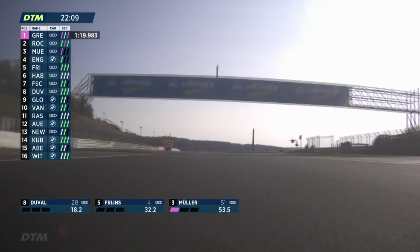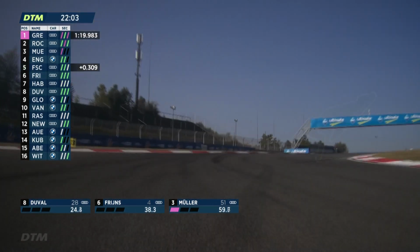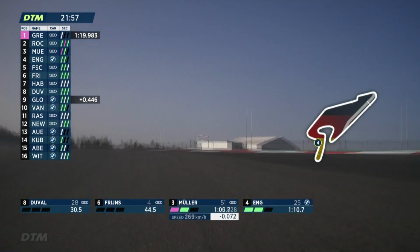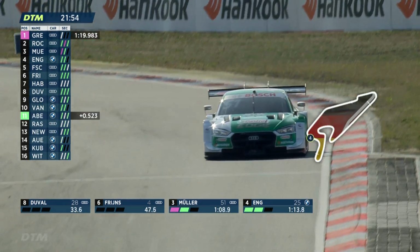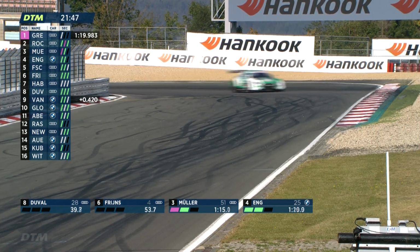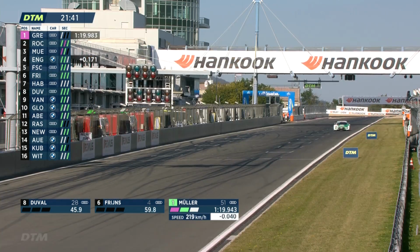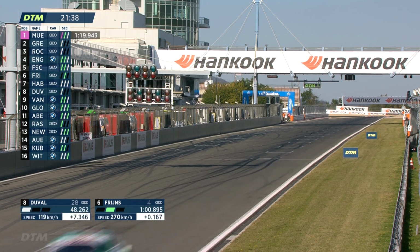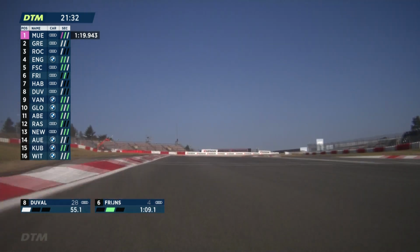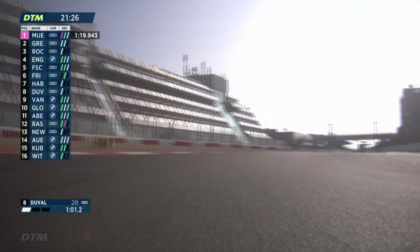So too is Robin Freins, who we're on board with. Turn 5 is where we're at. Heading up towards turn 6 now. Just taking as much curb as he dares. Nico Muller then. Quick sector 1. Personal best through sector 2. Gets a wobble on through turn 11. And crosses the timing line 4 hundredths quicker than Jamie Green. We're staying with Robin Freins. This is turn 11 now for Robin. Quick shift. Back on the gas again.